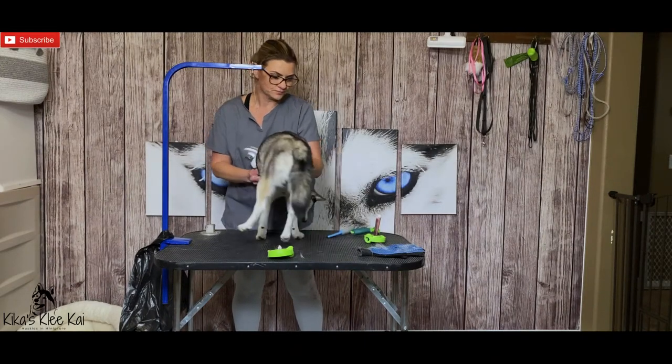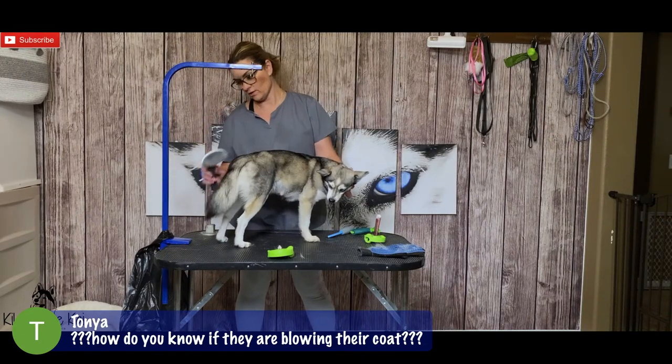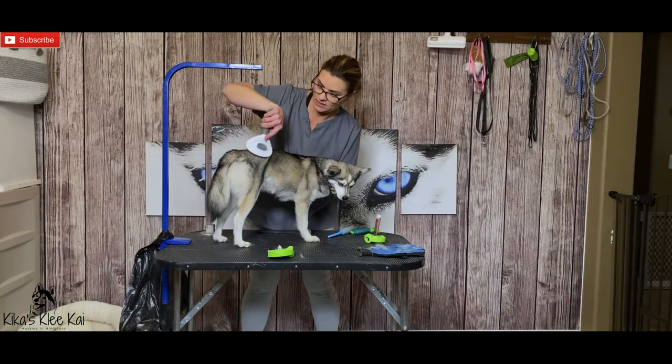Okay, so how do you know if they're blowing their coat? Oh, you'll know. Fur will just be all of a sudden rolling all over your house and all over your clothes and all over you. You'll know. They start to get clumpy.